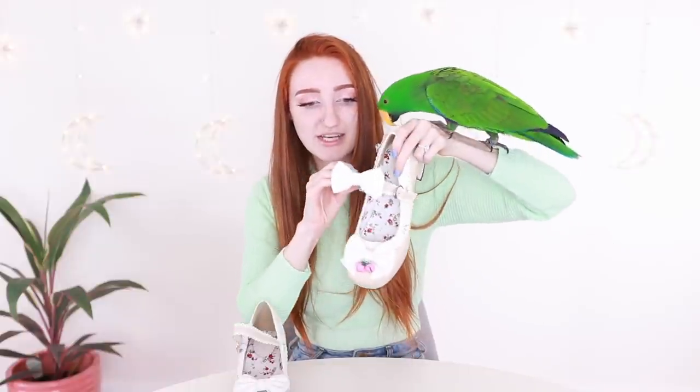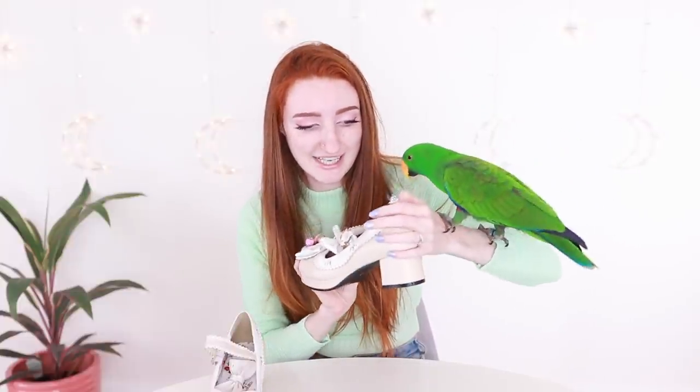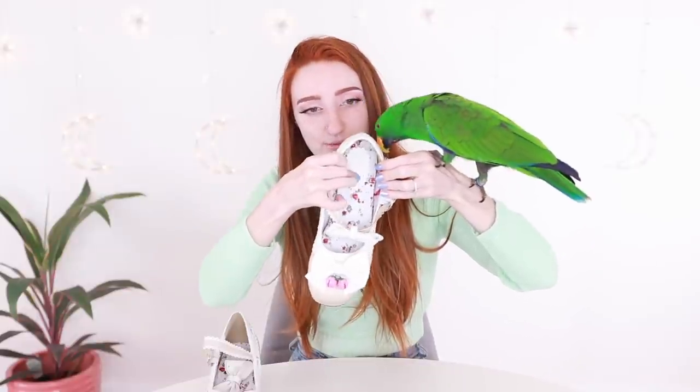So here it is all done up like that. And then here it is without the excess. So that sort of dresses it down a little bit, makes it a little bit less Harajuku, a little bit less cutesy. The inside of the shoes has a really nice floral pattern as well, so that's a nice added detail. It's got some padding in here as well, so that's a little bit of extra cushion for your heel.